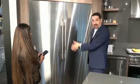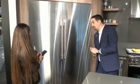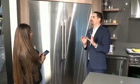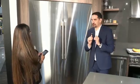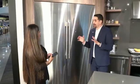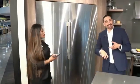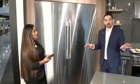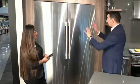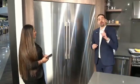We actually have a wine column which will hold up to 100 bottles of wine, and that's really cool because it's got an even tighter temperature swing than our conventional refrigerators do, because wine's got a couple different enemies, right? So heat, light, humidity, all of those are going to be accounted for because you've got these wooden racks on the inside.